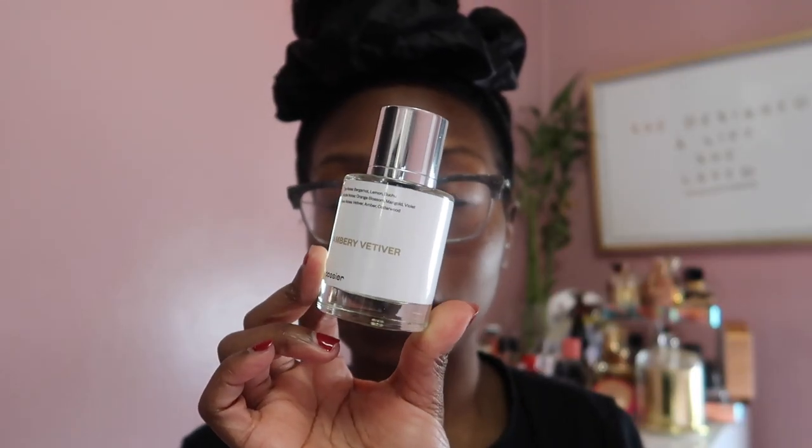So I'm gonna go ahead and open the second one, and I'll spray it on this hand. Same message on the inside. So the second scent is called Ambery Vetiver. I pulled her out the box. This is what the bottle looks like. Dossier's Ambery Vetiver is inspired by Byredo's Bal d'Afrique Eau de Parfum. And this one has top notes of bergamot, lemon, buchu, middle notes of orange blossom, marigolds, and violet, and base notes of vetiver, amber, and cedarwood.